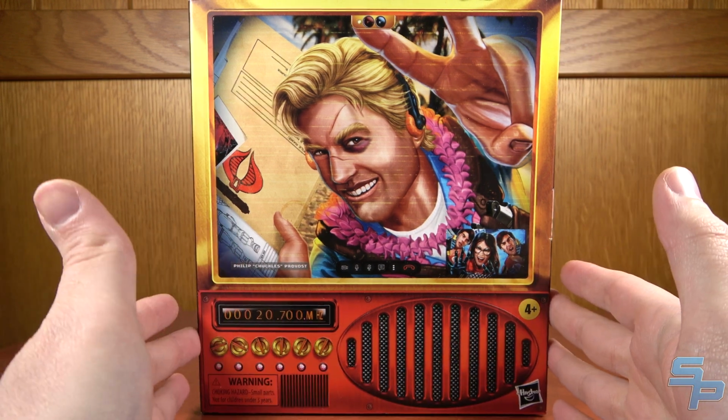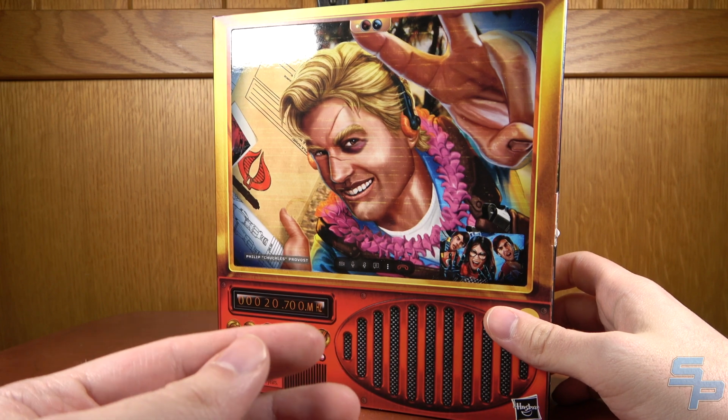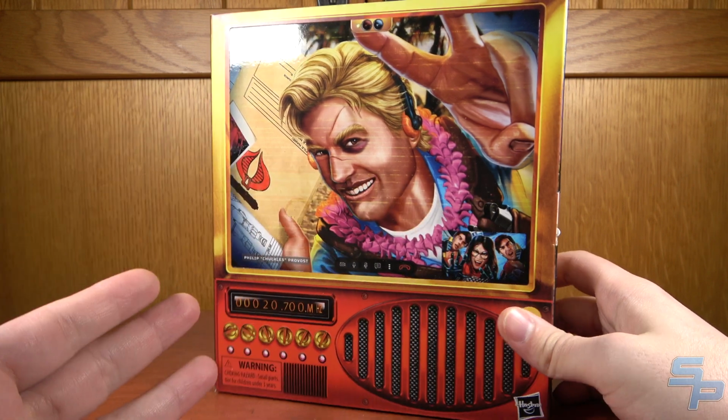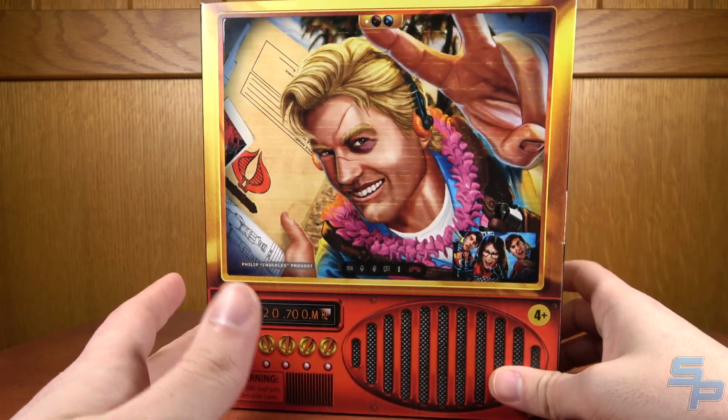So they did give him a nice deluxe release. It does seem like with Mindbender and Serpentor, we have not seen any indication of a regular release Chuckles down the line, so this may be your only way to get Chuckles for the moment.